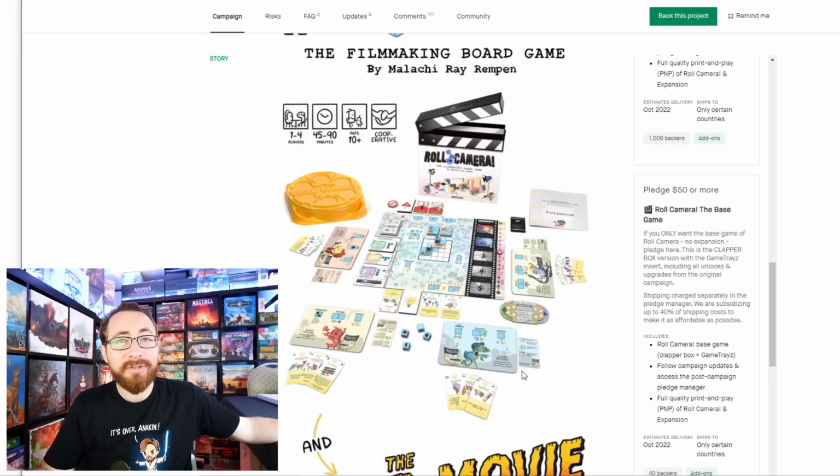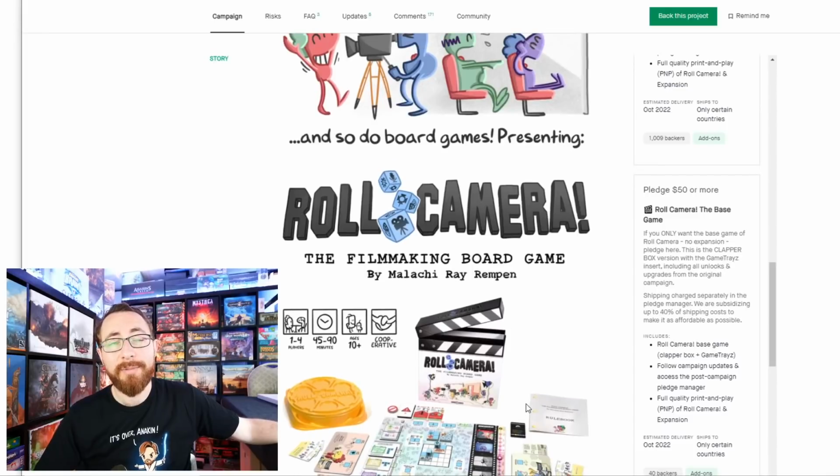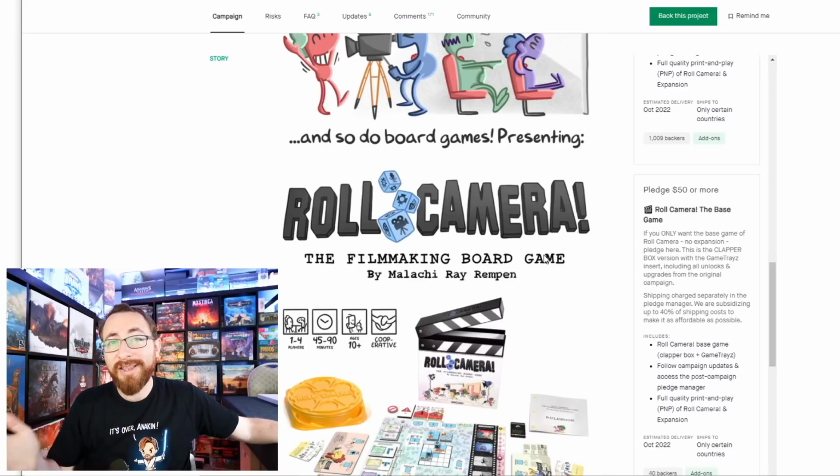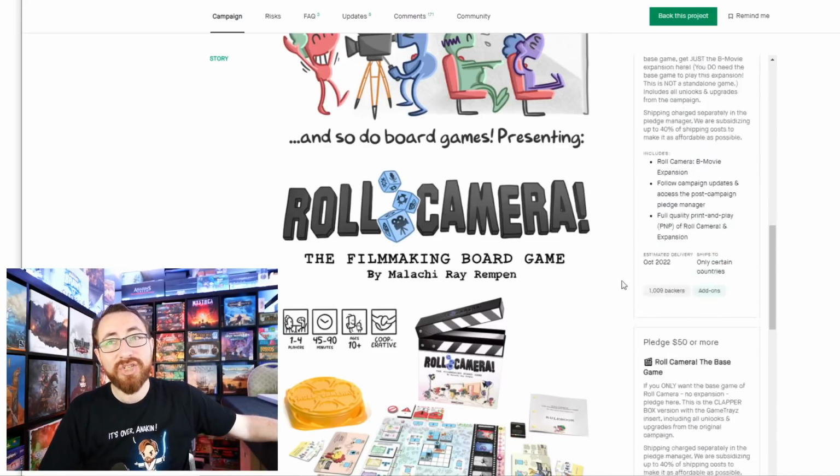So far, retail availability is practically non-existent, which means waiting for retail is not really a question on the table. As far as the secondhand market on this one, the original Roll Camera game that you paid $50 for, and kudos to Malachi for keeping that price at $50, is selling on the secondhand market for around $40 or so. People are taking a small hit on it, but not a large one. I imagine it's going to hold true for the base game and expansion here.